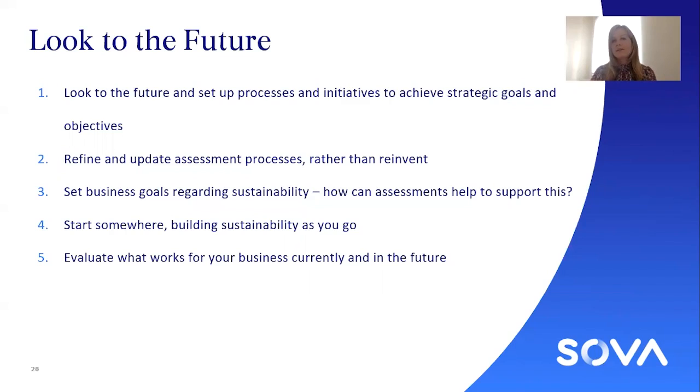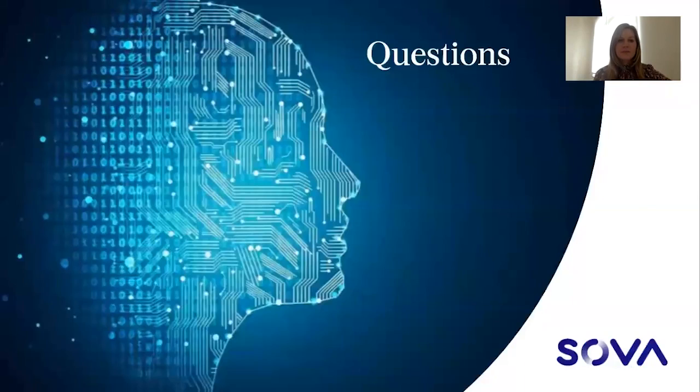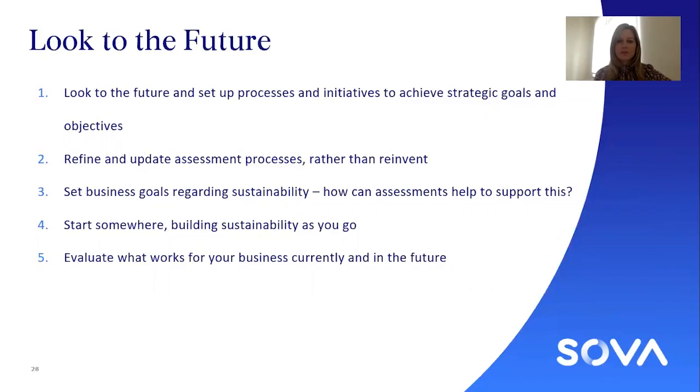And as I think I said earlier, it's about refining and updating processes rather than reinventing them. So a bit like rewearing clothes or reusing furniture in your house. It's about what can we update, what can we reuse, how can we keep things sustainable, and it's about starting somewhere and building as you go, and then evaluating what is right for the business at the time, and perhaps swapping out different things to make it more efficient. So this was just in summary, looking for the future.